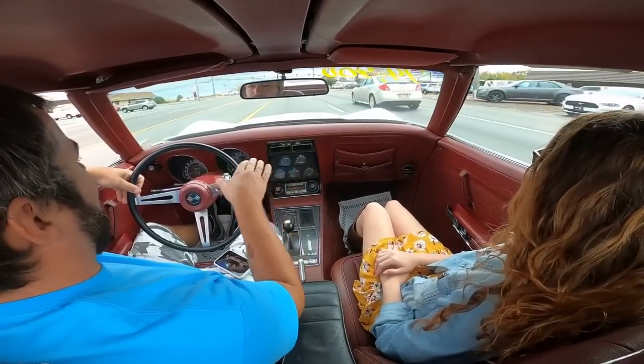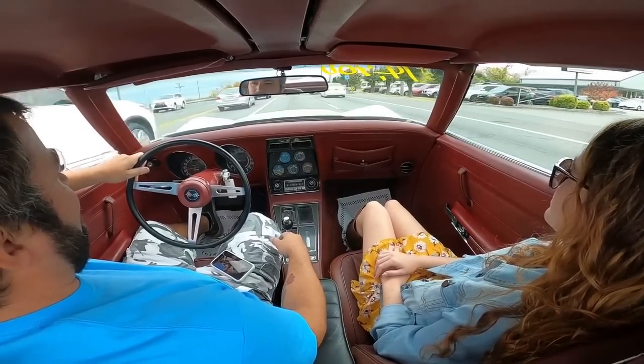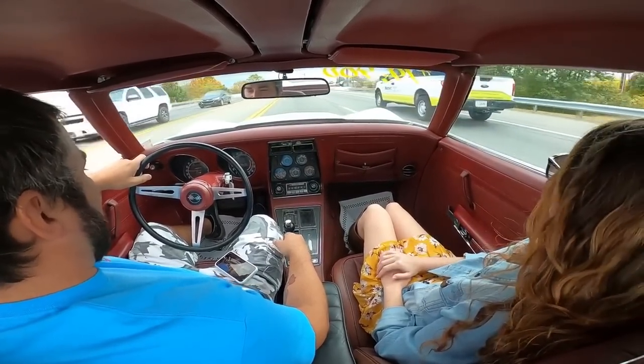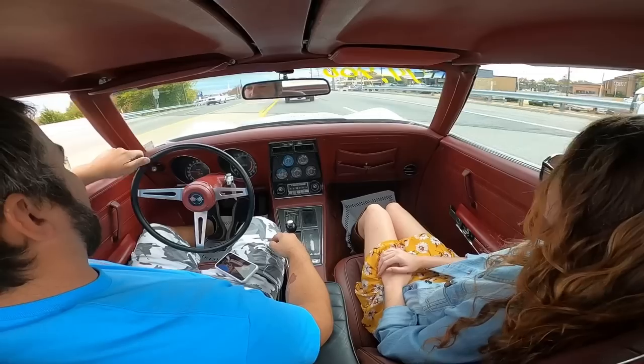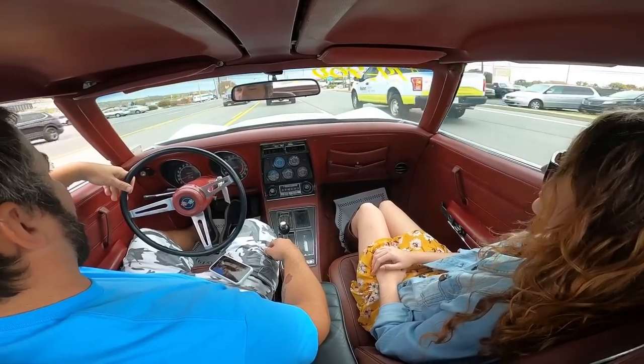Getting in the brakes, a little bit of a right pull there. Getting into the throttle. Got a little bit of a hesitation when you get into the throttle, like it's not wanting to take all the fuel. Plenty of pep.